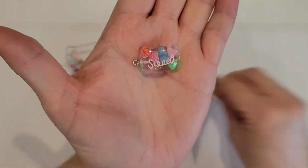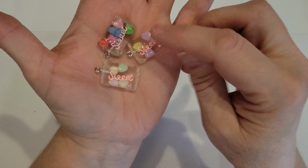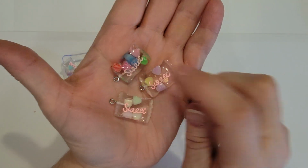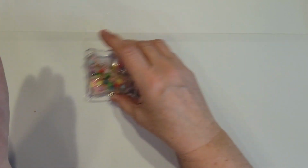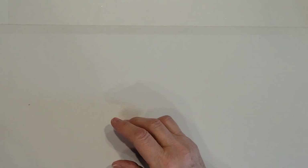little sweet candies. Once again, super adorable. They look like little candy packages. This one has hearts in it. Looks like that one might have hearts in it. Oh, maybe they all do. They all say sweet on them. Very, very cute. So those are cute.